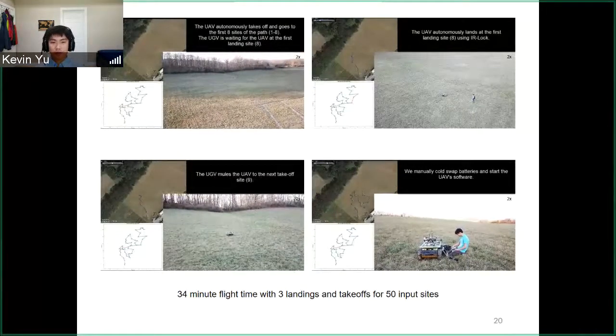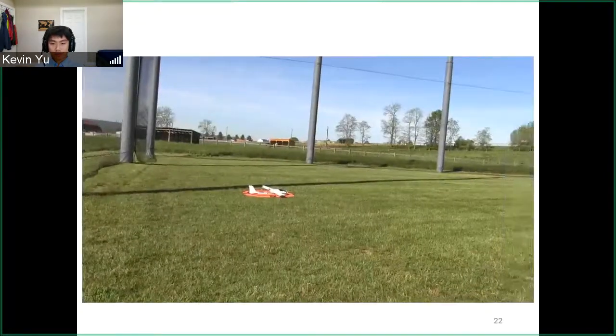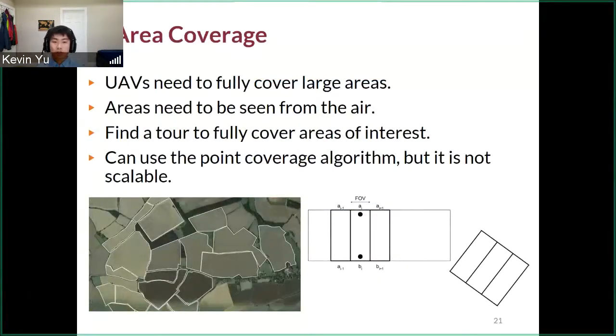Now that we understand the point coverage problem, I wanted to expand my work into the area coverage problem. For the area coverage problem, we have the UAV needing to cover large areas. We have areas that need to be seen from the air, and we want to find a tour to fully cover an area of interest. Here we could use the point coverage algorithm that I had previously explained. However, it wouldn't be scalable, because we'd have to create tons and tons of points just to cover a single area.